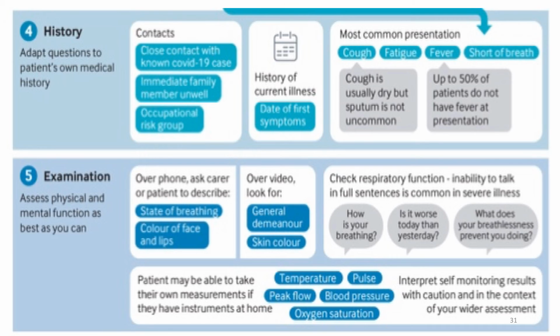So the next part of the infographic is on number 4, history. Adapt questions to patient's own medical history. Contacts. So close contact with known COVID-19 case, immediate family member unwell, occupational risk group. History of current illness, date of first symptoms.